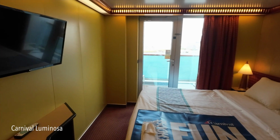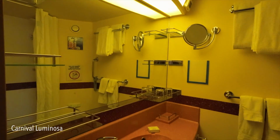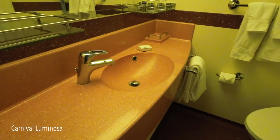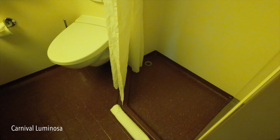On the whole, Carnival ships offer more spacious standard accommodations, with noticeably larger bathrooms and more spacious feeling cabins. I noticed this immediately when I toured Carnival Splendor for the first time some years ago, and more recently when I sailed on board Carnival Luminosa. P&O's 3 ships all began life with Princess Cruises, and because of those origins, they do offer a noticeably smaller cabin footprint and definitely a tighter bathroom.